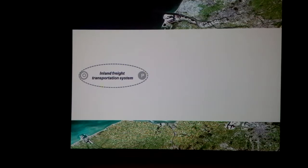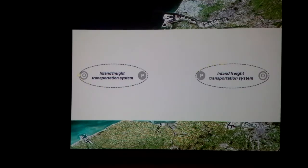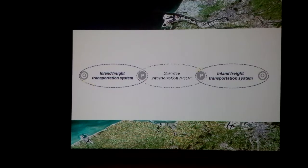Assume that we have computer screens which are manufactured in China. They need to be transported from the manufacturing site to the port. But a similar system exists at the other side of the ocean, where they are imported and moved to the hinterland. And in between, we have the maritime transport system connecting the 2 ports.